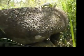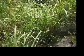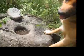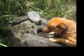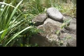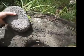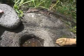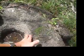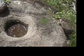This is a grinding stone. This has been used for 1,000 years to grind rice. Don't drink that, Stu. That looks really dirty. They'd use this rock and grind the rice inside there. And over 1,000 years, this hole was dug into this big rock.